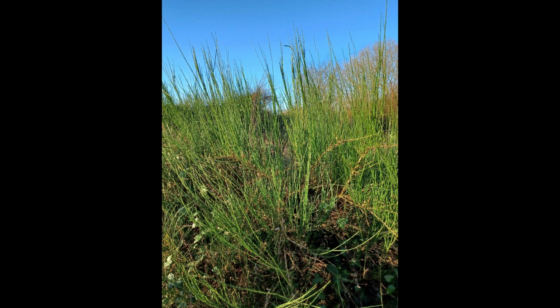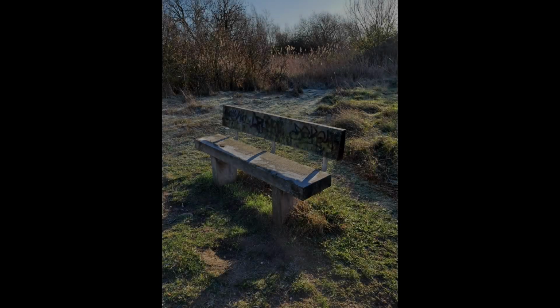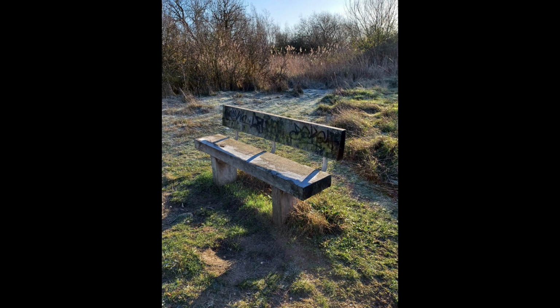Okay then, so perhaps we should get up off of our little bench from having our rest. And if we take a turn here, we're going to turn to the left again, and we're going to follow the path along. So as we follow along here, we're next to some of the ditches.